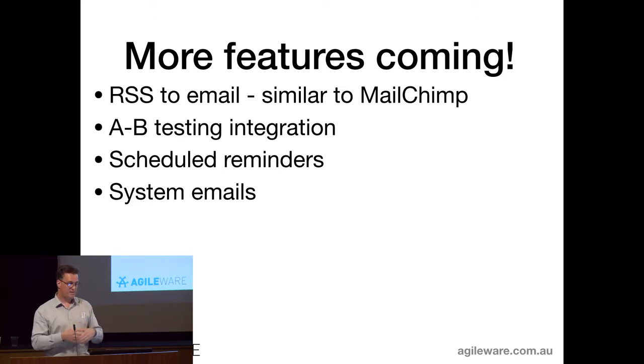They've also got other plans, which I was really excited to read, the last two. So scheduled reminders, but most importantly, system email. Being able to build out and replace CiviCRM's system emails using Mosaico would be fantastic.